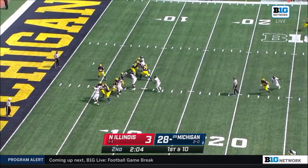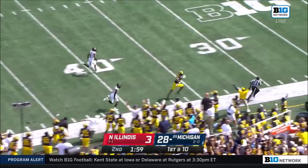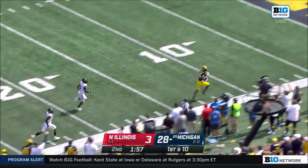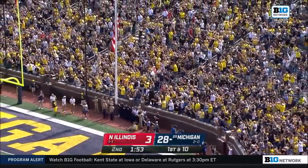2:06 left as Michigan starts at the 10-yard line. McNamara, he's got Johnson. Cornelius Johnson, kiss him goodbye. 87 yards.